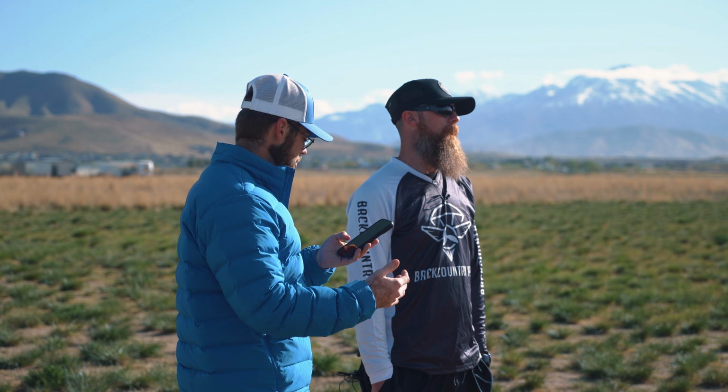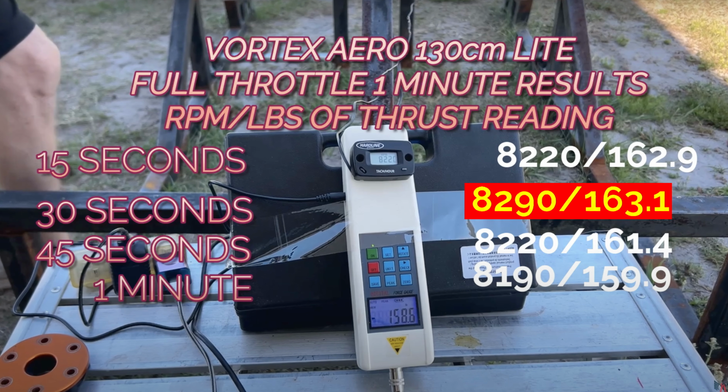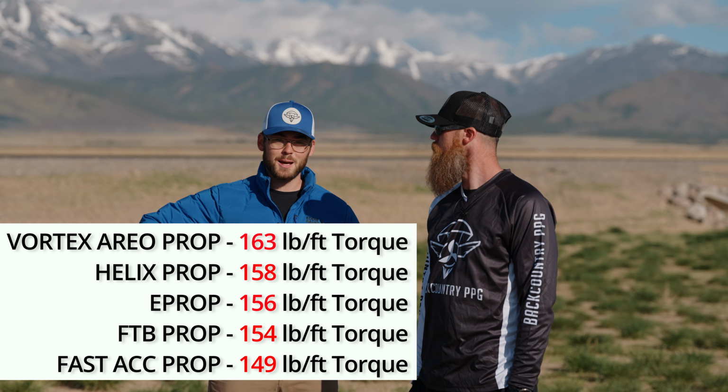Now, the other one that we will mention is the Vortex Aero, which got 163. Wow. That is actually quite impressive. Yes. That number made me interested in giving it a try because it might be more efficient. Right. It might just have more thrust and it might be less efficient. So don't take the more efficient rule of thumb as an absolute because it's definitely not. I found that information quite interesting and we will rank them from top to bottom right here.